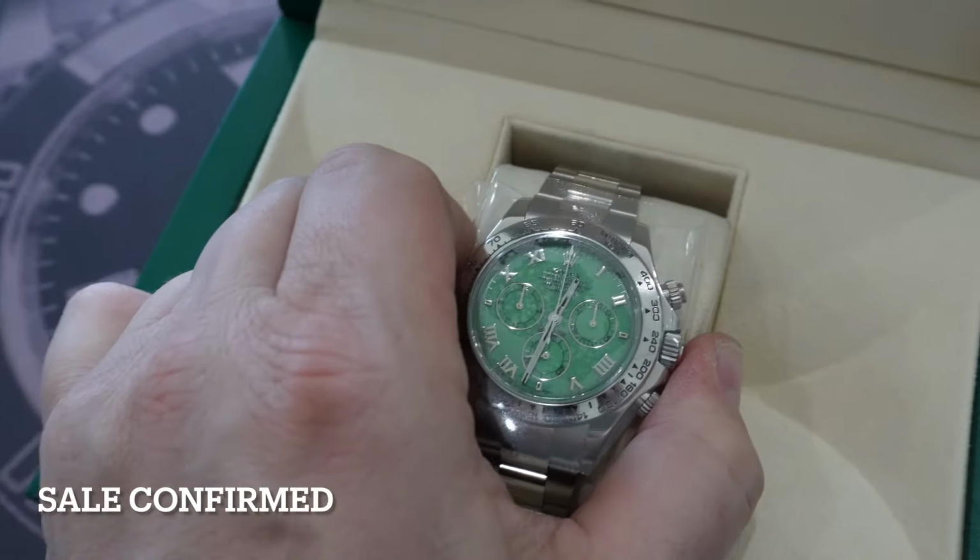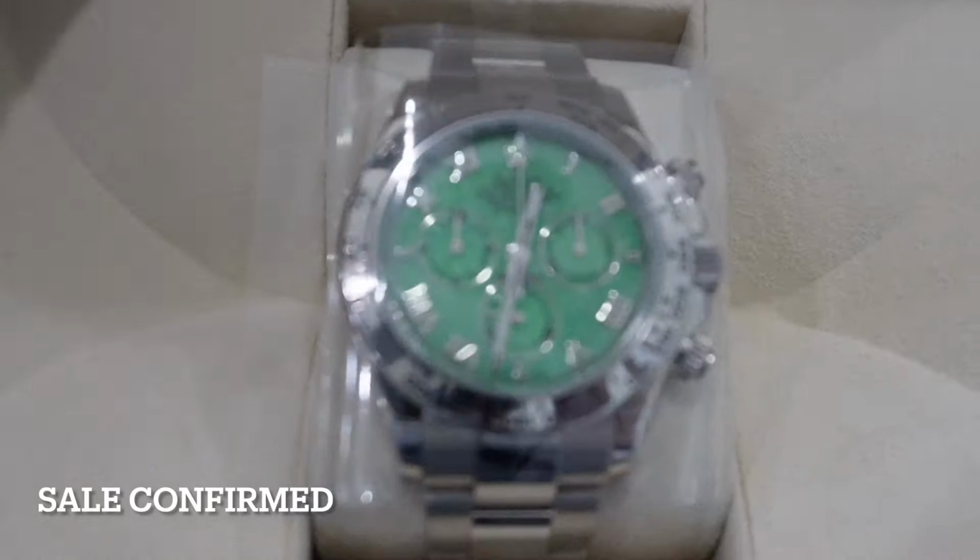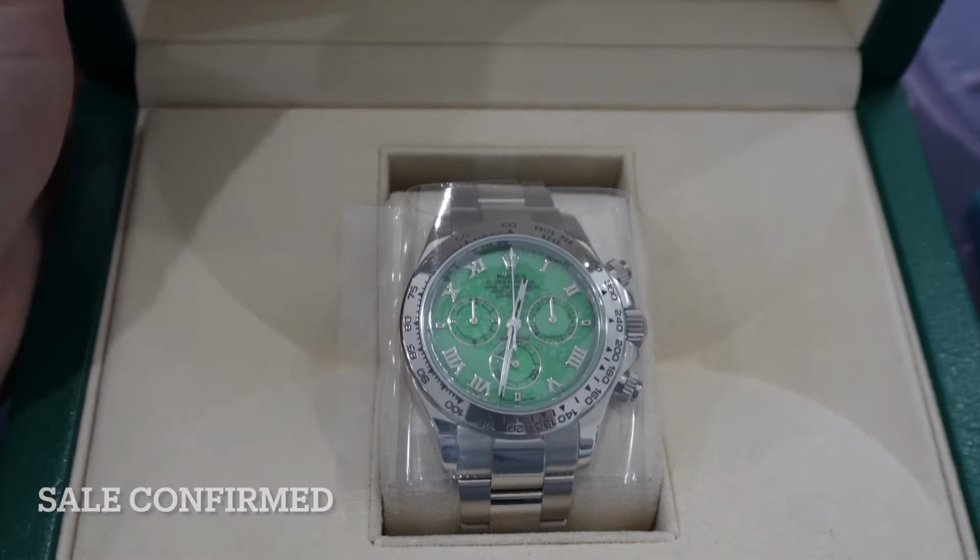We did end up making this sale on this green chrysoprase Daytona. We had it in stock for a while, but we gave it at a good price, and it sold.